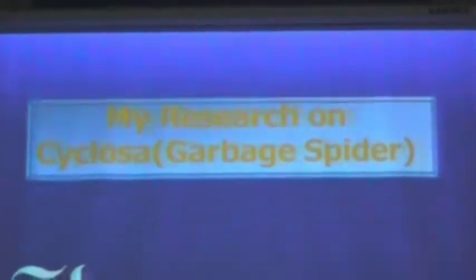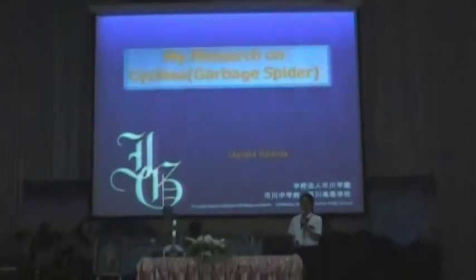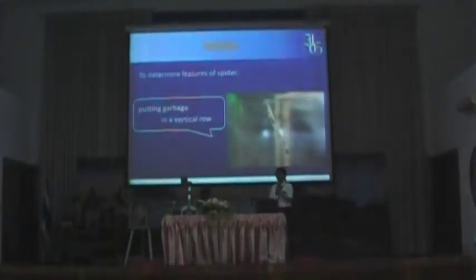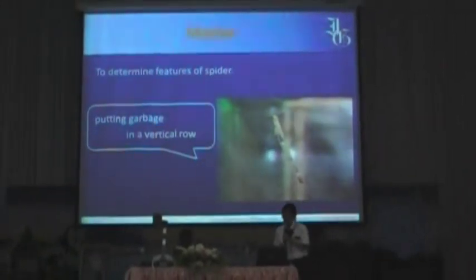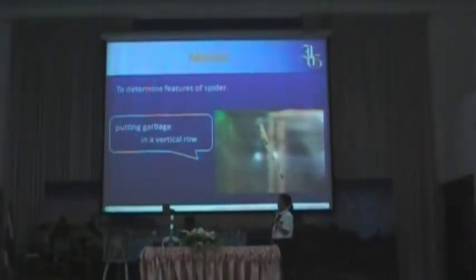Hello, I'm studying a spider which is called the garbage spider in Japan. My motivation is to study the features of the garbage spider. This spider has an interesting feature. It puts garbage like dust and leftover food on its own web in a white line. I want to know why they put garbage in a white line.